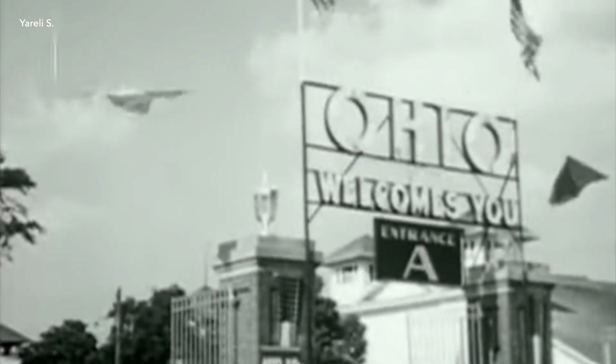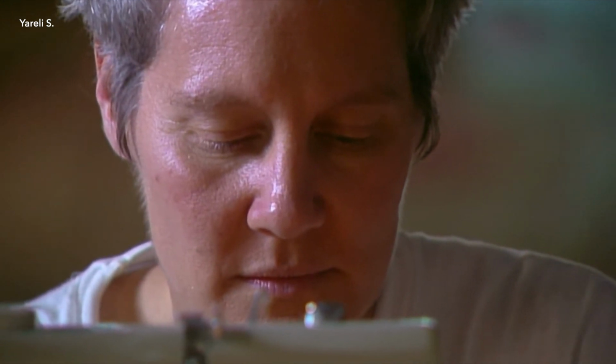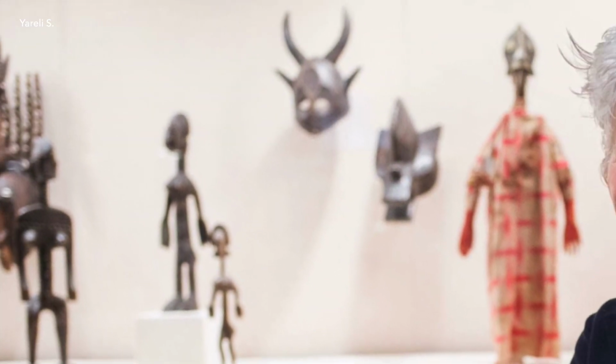As for her personal life, she grew up in Ohio in a Midwestern family. When she was a little girl, her grandmother showed her how to knit and needlepoint, and this would eventually lead her to study textile design at the University of Kansas in 1979. She will later go on to make a shift from weaving to sculpture.